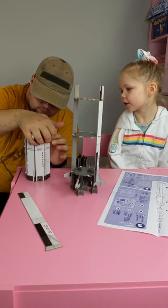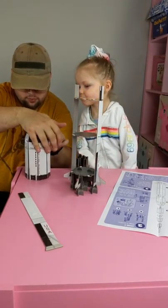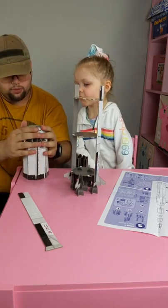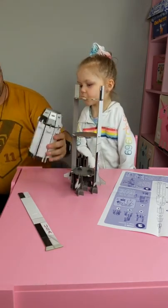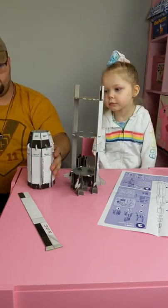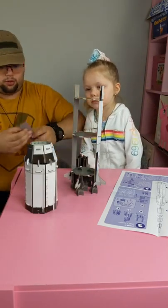Mm-hmm. She has the exact same name as me. She's a double N, Anna. Right. Yeah. That's probably as good as I'll be able to get that part. In front, there's just a little gap, and that just kind of sits right on that. We need to get these parts on, though.